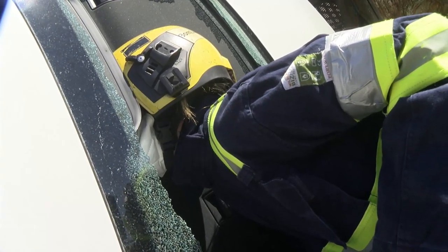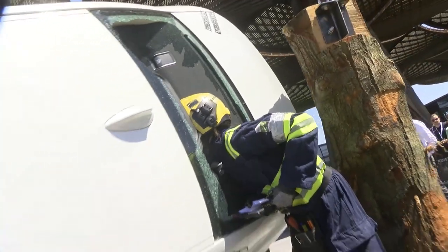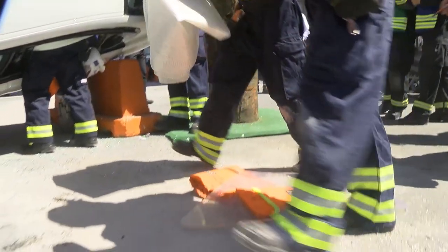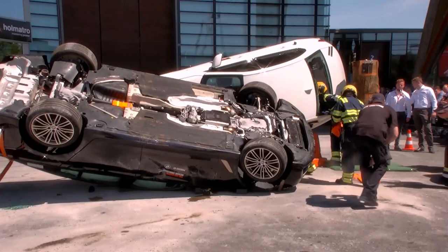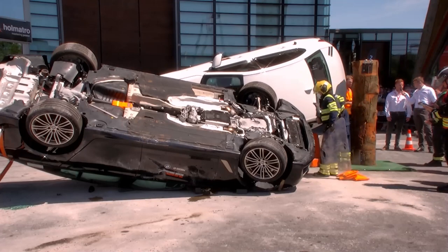So with me here is Max. Max is our operations manager for After Sales Rescue. Max, how good is it to see the tools in action? It's really nice to see all the tools in action. It's really nice to feel the adrenaline of the team. So that's really cool to see.